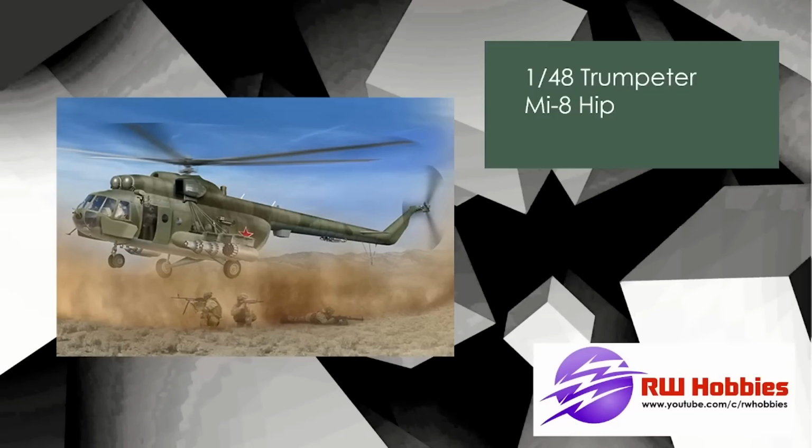Something a little bit different. Trumpeter, if you like your Russian stuff, MI-8 helicopter in 48 scale. I think they have a 35th one. Now they've downsized it to the 48 scale.